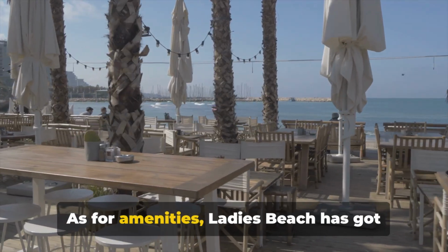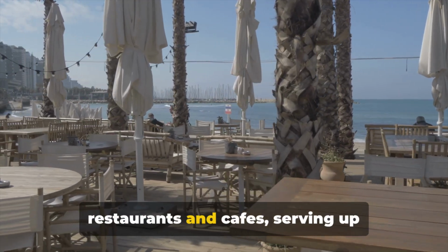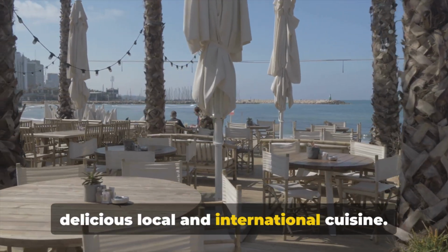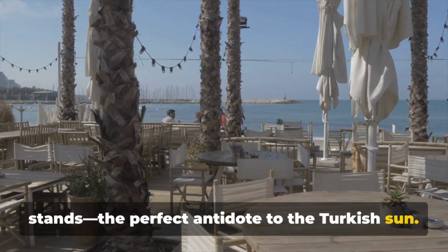As for amenities, Ladies Beach has got you covered. There's a tantalizing array of beachfront restaurants and cafes serving up delicious local and international cuisine, and let's not forget the ice cream stands, the perfect antidote to the Turkish sun.